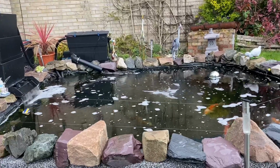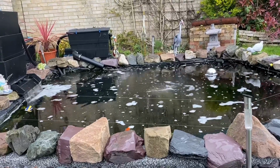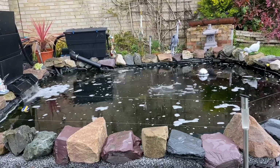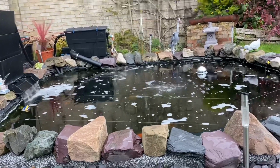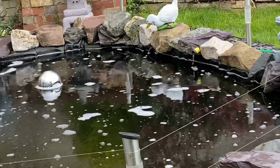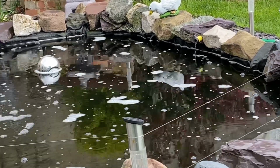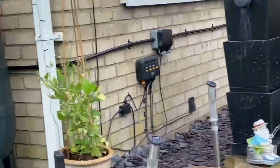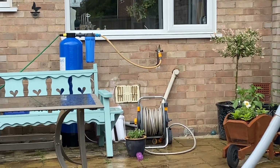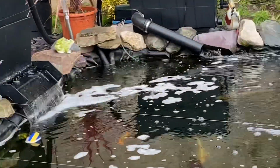Well, good Monday afternoon, and you might think the pond's a bit noisy and a bit foamy, but there's a good reason for that. I dropped the pond 6 inches this morning, and I'm doing a fairly substantial water change. And I'm going to trickle in there. See the yellow end of the hose? That's coming directly from the big blue, which is over there, and the big blue is feeding directly off the mains.